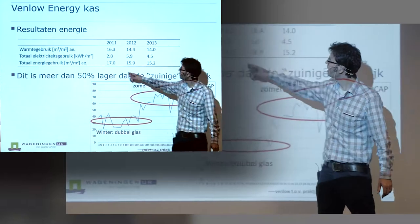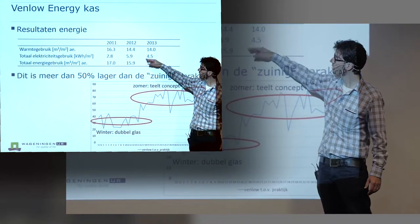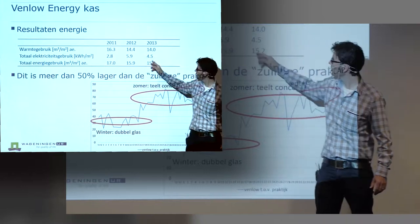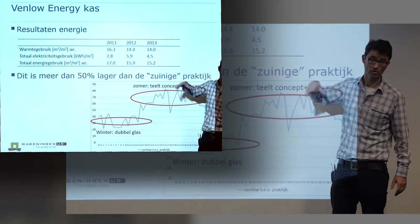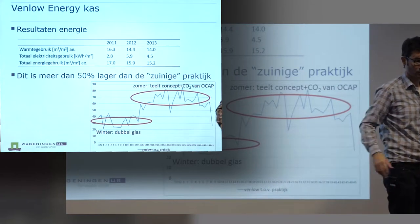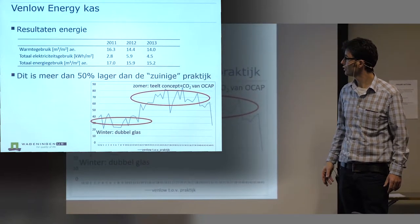Here you see the heat use we had in these several years. You see indeed that in this year we had even lower heat use. This is the electricity consumption we had. And then, based on the conversion rate, you can calculate the total energy use. So you see that with 15 cubic meters of natural gas, where in the reference it was 40, we could have the same production. So that's a very good result.